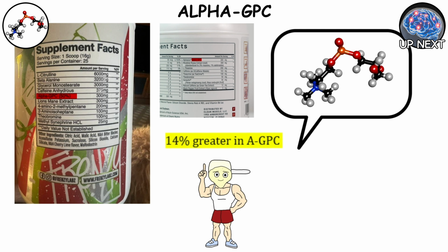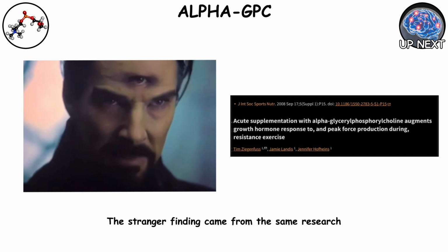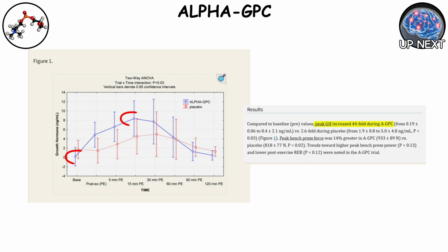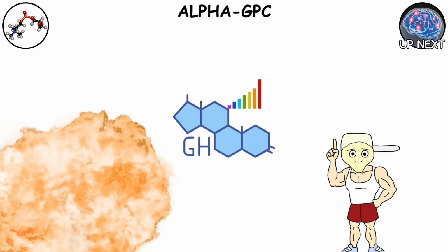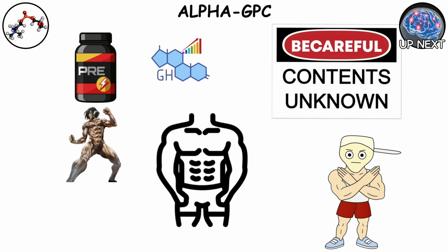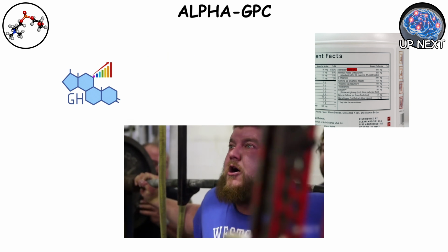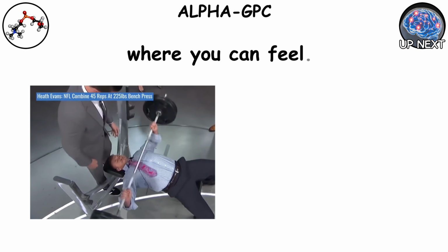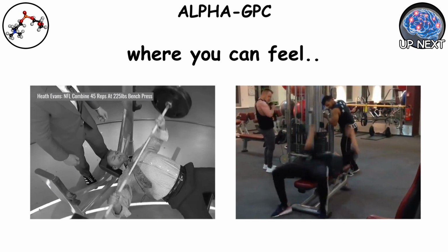The stranger finding came from the same research. Alpha-GPC spiked growth hormone to 44 times above baseline, against under 3 times for placebo. Before anyone gets excited, a brief growth hormone bump from a supplement doesn't transform you into anything, and the long-term muscle effect isn't established. But it's a fun fact to sit on while you're locking in for a heavy set. Mostly people take this for the dialed-in feeling where you can feel the muscle you're working instead of just moving the weight around.